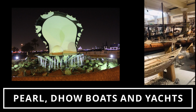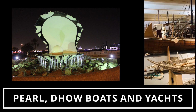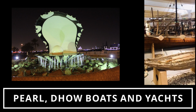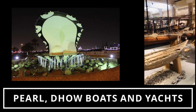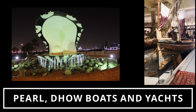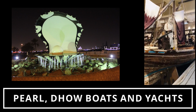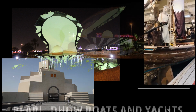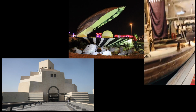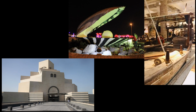More along the lines of the specific region of Corniche Bay is the nationally acclaimed, popular Pearl installation and the cluster of traditional dhow boats. In addition to the dhow boats, with their striking juxtaposition of yachts adjacent to the bay, the Pearl installation is located opposite the Souq Waqif and Spiral Mosque, as well as next to the Islamic Arts Museum, one of Qatar's more famous museums of traditional and cultural art.